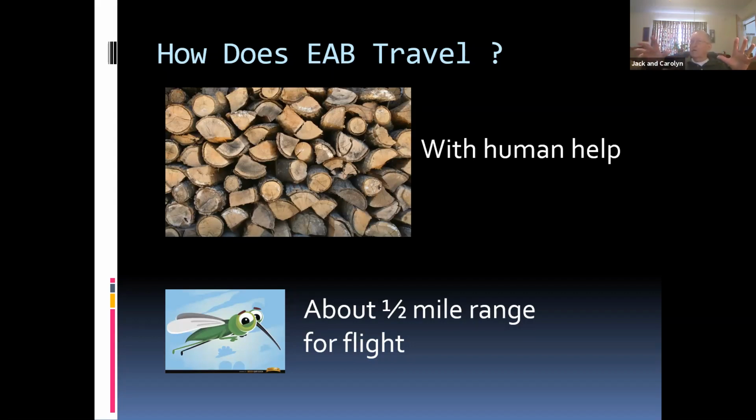But the range started in Detroit. That's where it first came into the country. And then from Detroit, it spread in all directions, east, west, south, and north. It goes into southern Canada too.